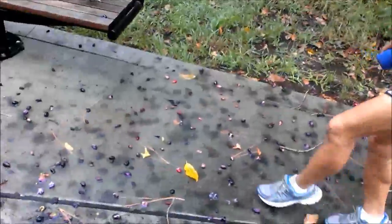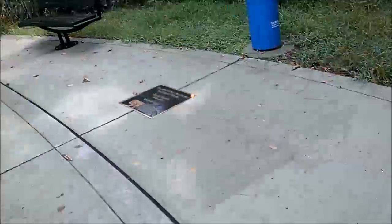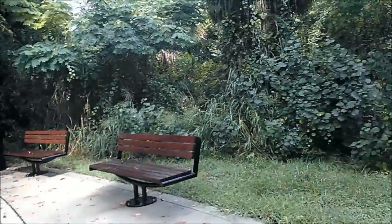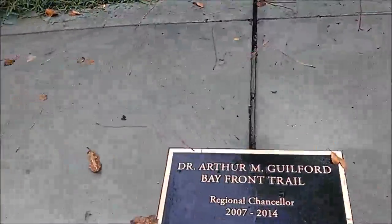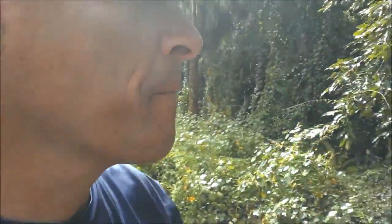Watch out for that. And there's nasty blue stuff on the ground. I don't know what that is. Yeah. This says Dr. Arthur Guilford Bayfront Trail, Regional Chancellor of University of South Florida, Sarasota-Manatee. So maybe he was instrumental in getting this done or something. But like I said, it's a very nice area, especially during summer. You need some shade. There's plenty of tree canopy here to enjoy. We'll see on the other side real quick.